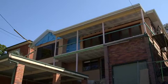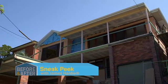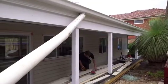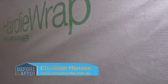Let's get a sneak peek at another project we've been following. What's this? You always see it behind weatherboards and cladding. It's often called sarking, but this one's called Hardy Wrap. It's kind of a sophisticated version of your foil wraps.